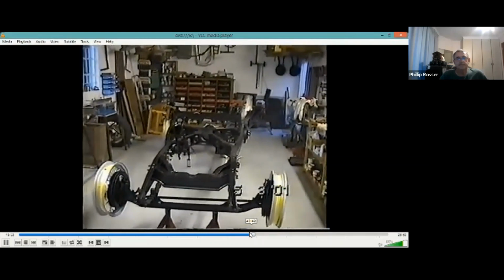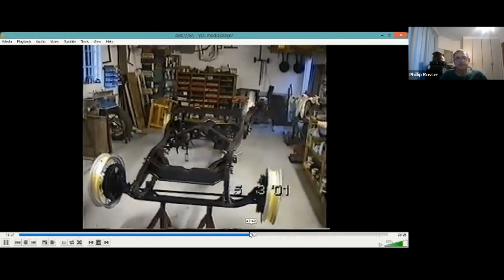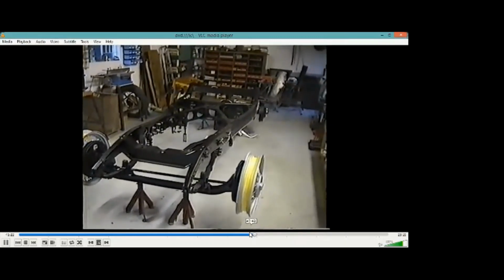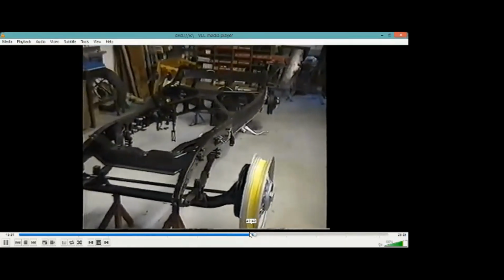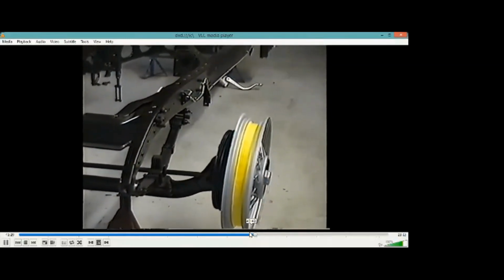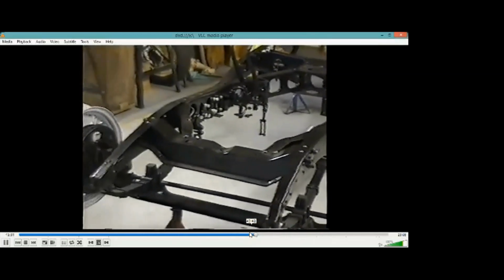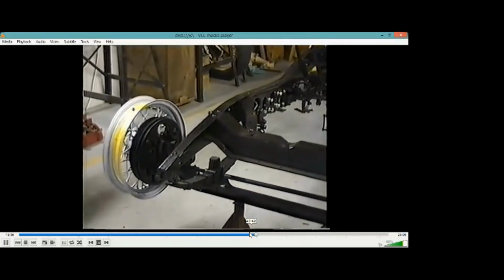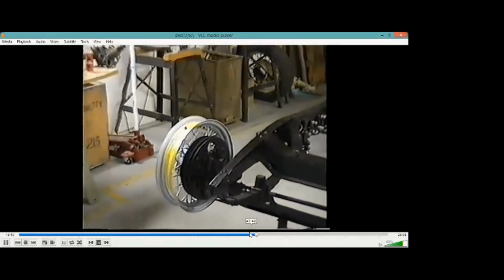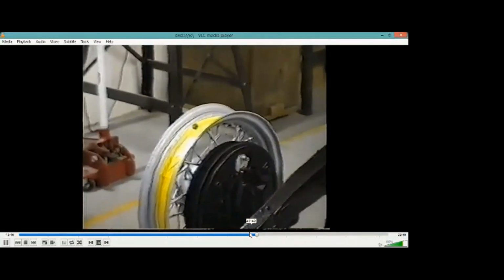Okay, 5th of March. Things have progressed a little bit. I've got the chassis more or less sorted. Well, I'm busy with it. Got the wheels painted with their little yellow banding to protect the tubes inside. As you can see, she's looking quite nice. New rubbers there. The brake cylinders have been overhauled, wheels have been painted.